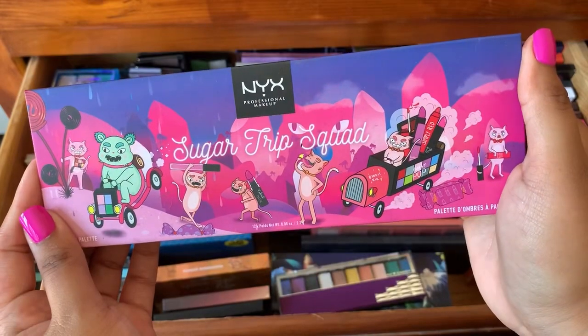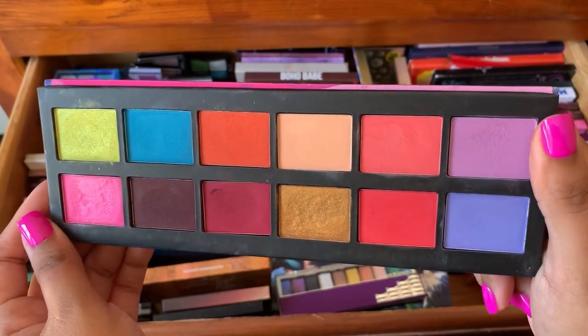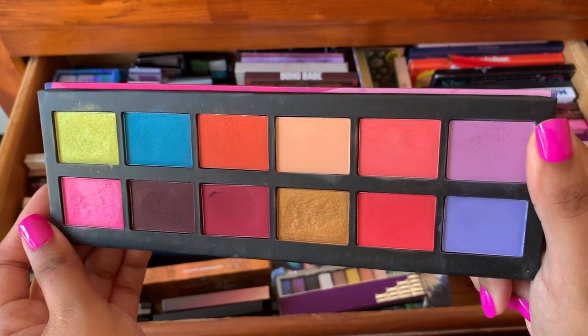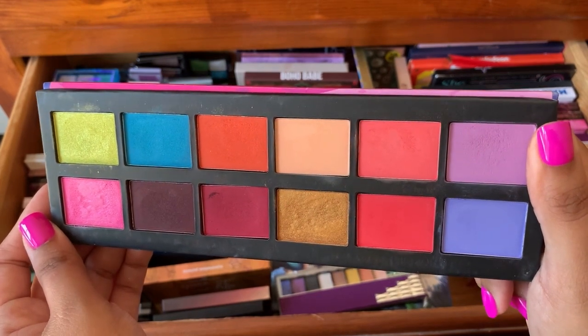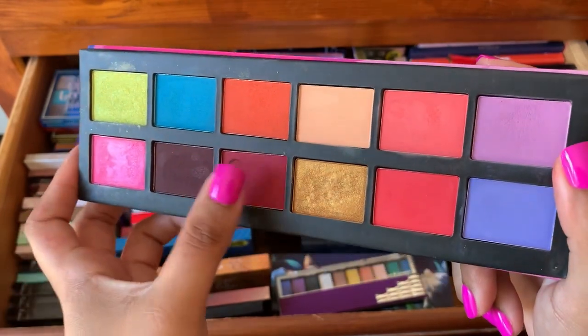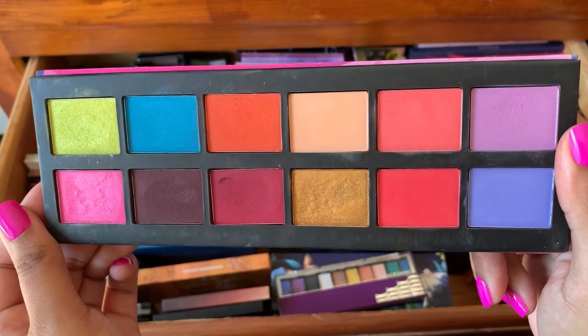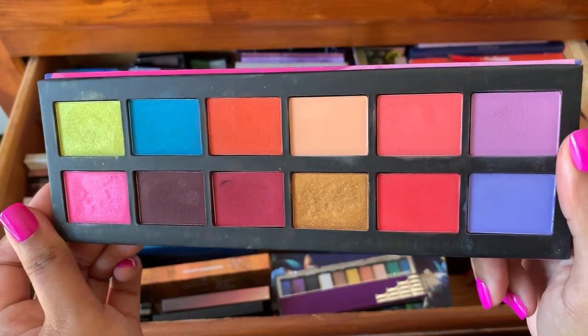Next up, I have the NYX Sugar Trip Squad palette. This is one that I thought of decluttering, but honestly after further usage of this palette, the formula is really nice. I like the shimmer shades. They tend to be a little dry. As you can see, there's also that hard pan on them, but the matte formula is really nice in these, and I really love the color story, so that's why I keep it around.